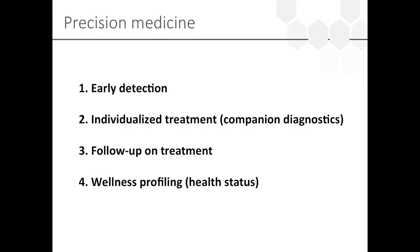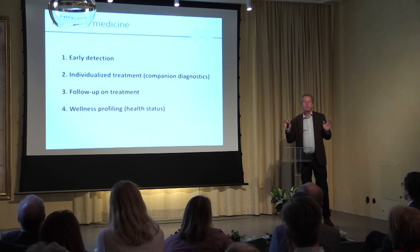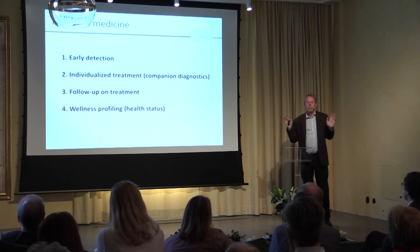Also interesting that we already have is the follow-up on treatment. So you can actually follow how your treatment is succeeding and how efficient it is. I think this is also very important. And then finally, the wellness profiling that has been pioneered by Lee, I think is also very interesting in combination with apps and so on.